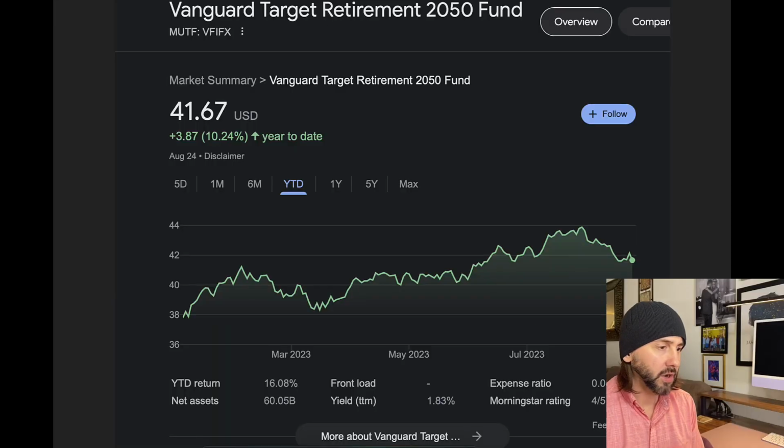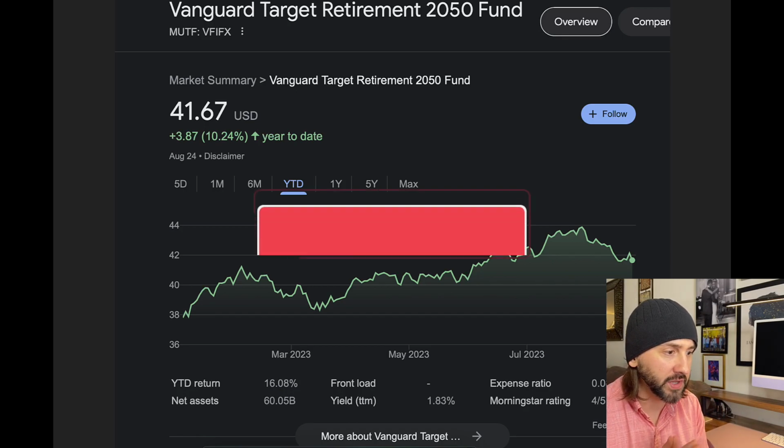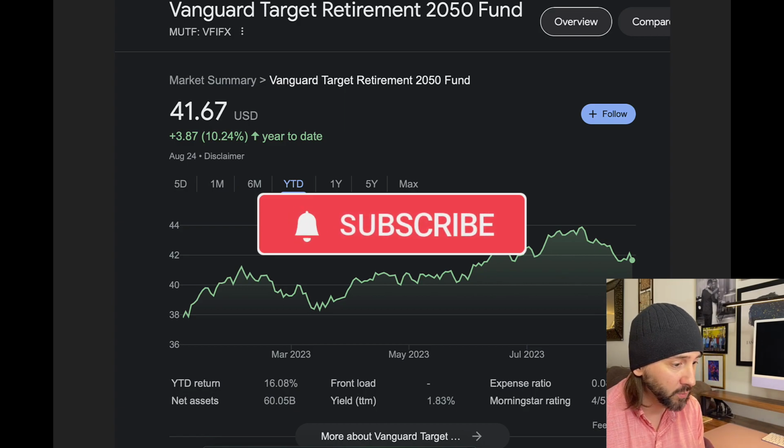Jay here. In today's episode, I want to give you all the information you need to get the most returns out of your 401k. All right, the first fund I want to talk about is the Vanguard Target Retirement 2050 Fund. As you can see here, year to date, they're up 10%, which is pretty good.